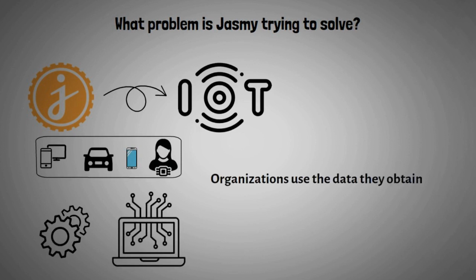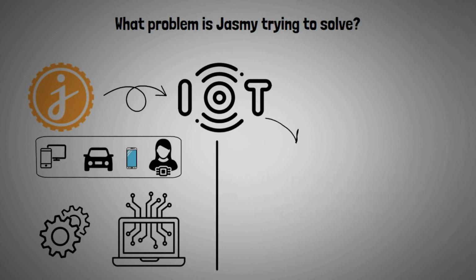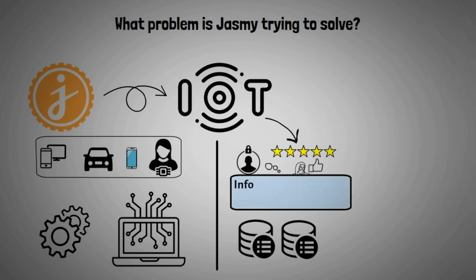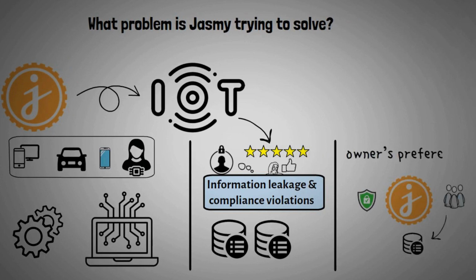Organizations use the data they obtain from the IoT to improve efficiency and boost their bottom line. While the IoT promises to enhance customer experience, it comes at a potentially heavy price and chances for privacy infringement. The massive amounts of data involved create significant security risks, with the possibility of information leakage and compliance violations. Jasmy provides a safe, user-oriented environment in which data can be stored, saved or exchanged, all based on the data owner's preferences.